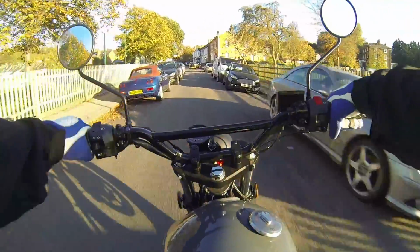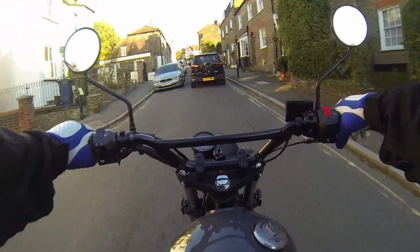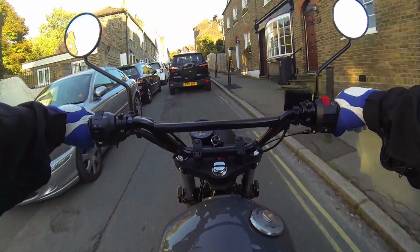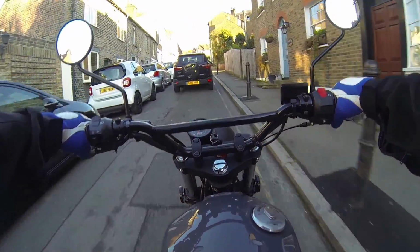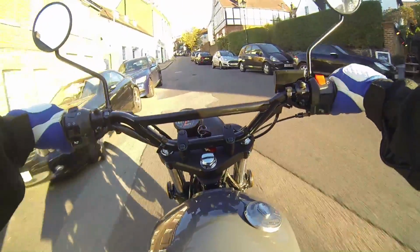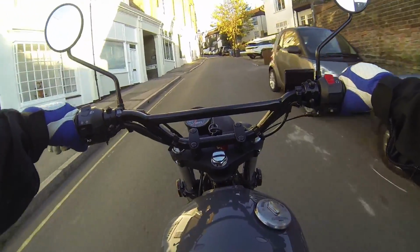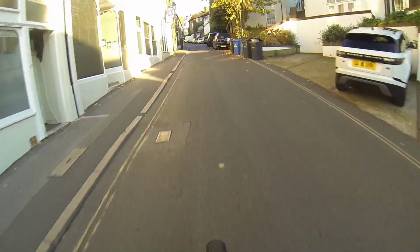A little backfire there, that was cool. I do love the noise of this. My ass is wet from that squelching seat. That's a bit of a disappointment for the extra that you pay for the custom seat. Yeah, even on this hill it's pulling, that's fine. Come on. Put some weight on the front wheel.